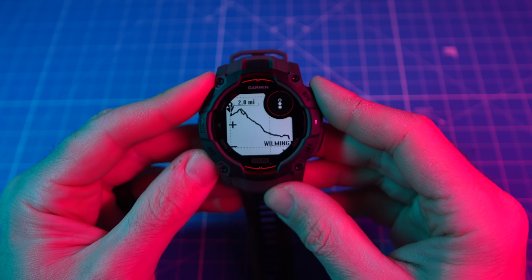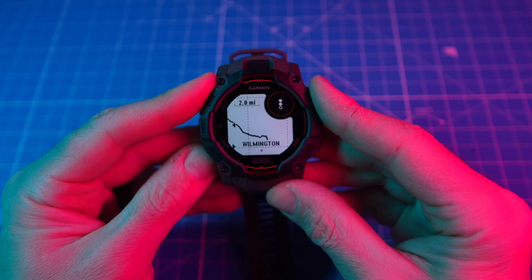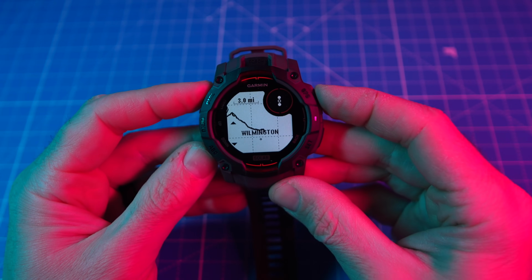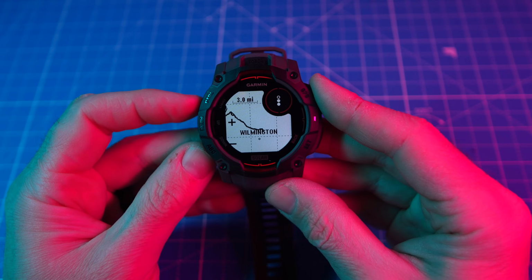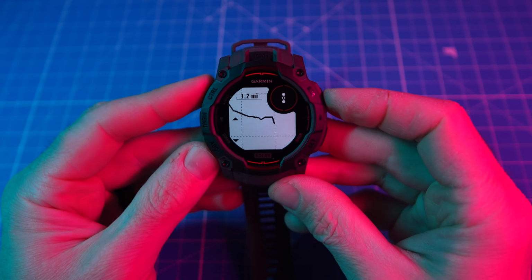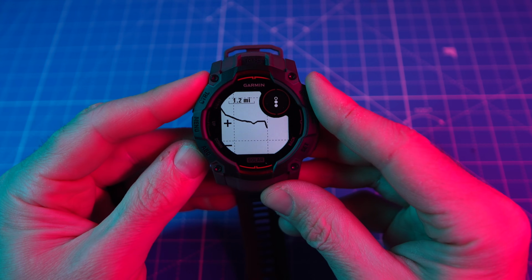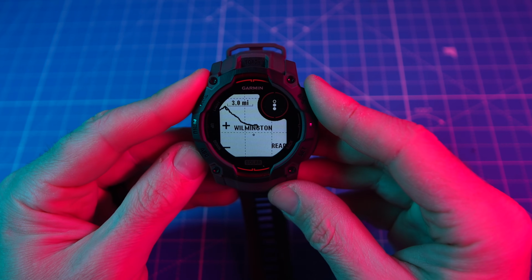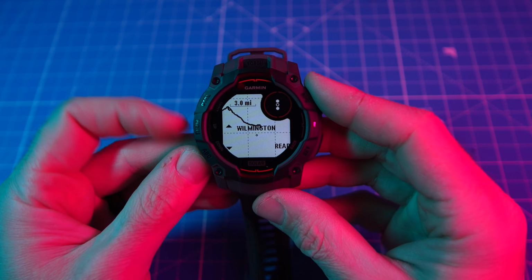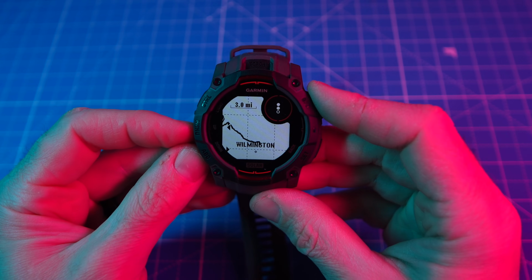They do still have basic breadcrumb navigation, just like older Instinct models, which means you'll still see a little squiggly line of your path and where you should go, but you won't see any context like points of interest or summits of mountains or water sources or junctions of trails or trail labels. All of that stuff is reserved for the Garmin Fenix series or higher end Forerunners and not on the Instinct series, despite them now having an AMOLED display, which is fully capable of displaying maps. They left that out on this one, which I think is a pretty big miss.